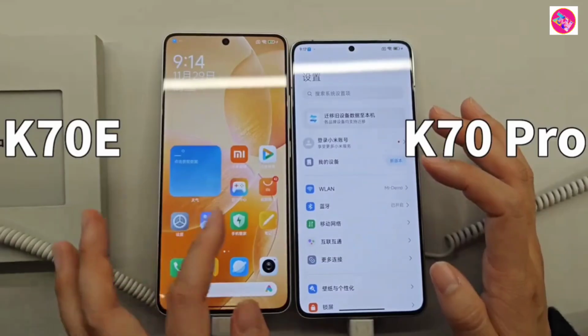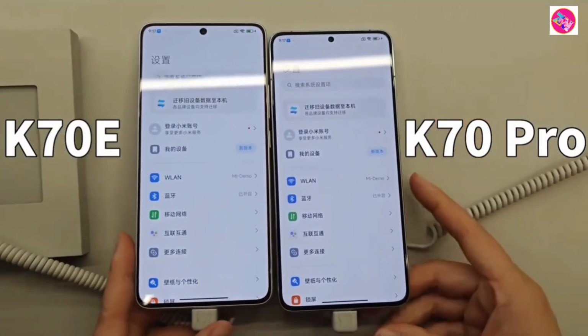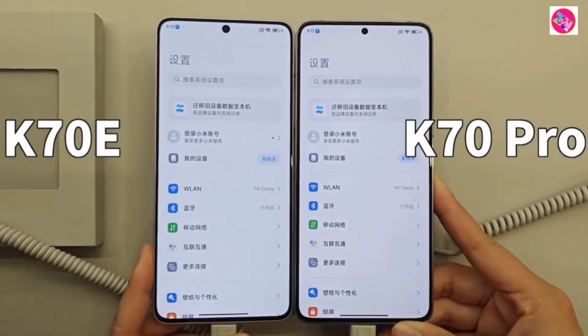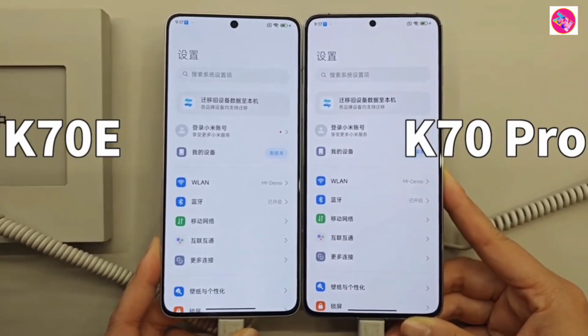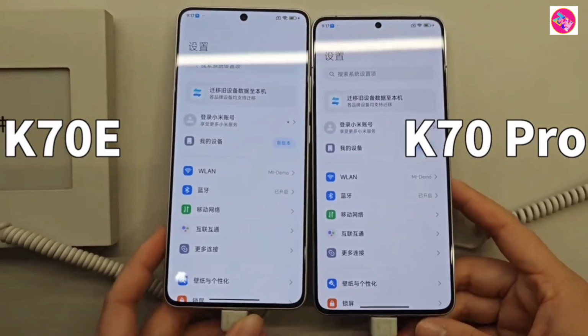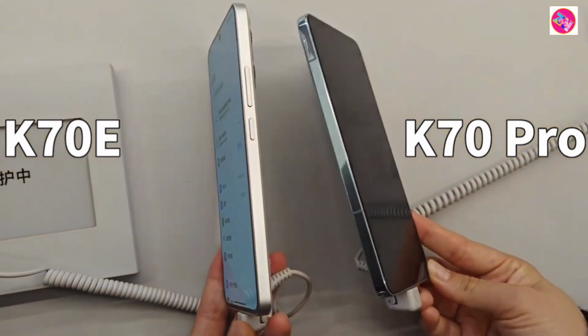The device is powered by a domestic Dimensity 8300 Ultra chip made using the TSMC 4nm process, with up to 16GB of LPDDR5X RAM. With this new chip, the device features a lot of AI-related features. In terms of storage, the K70e features up to 1TB of UFS 4.0 storage. The phone runs on HyperOS based on Android 14.